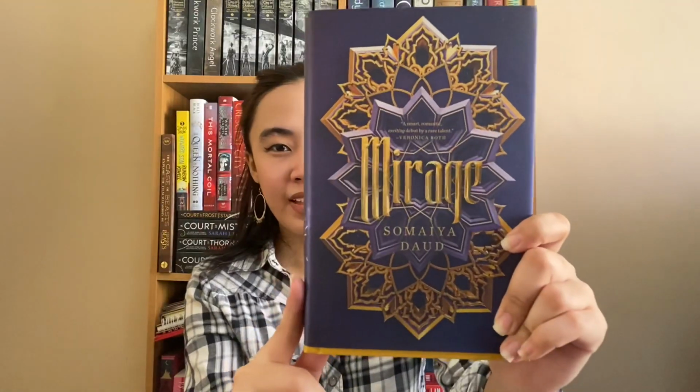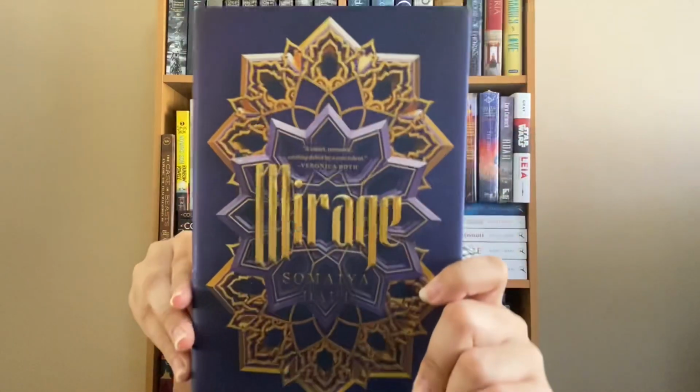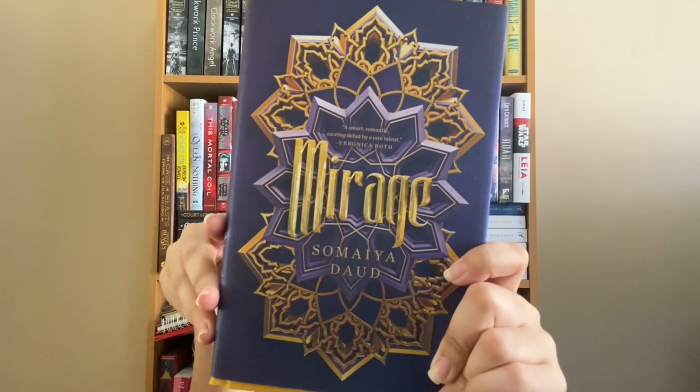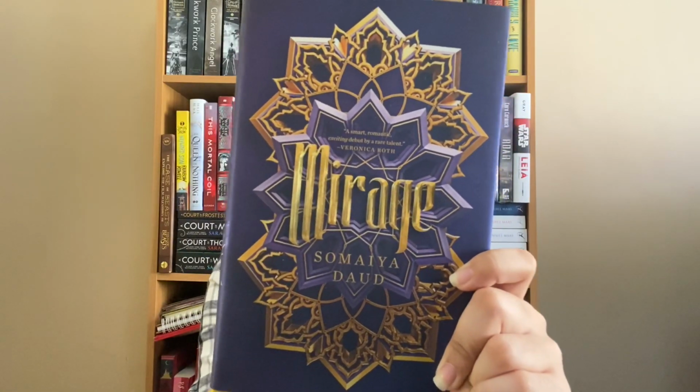Last but not the least, we have Mirage by Sumaya Daud. Look at this cover, you guys. It's so beautiful and shiny. And for this book, I purchased it for $299 and the original price is $849. Ito yung may pinakamalaking discount. And then again, let's look at it underneath.